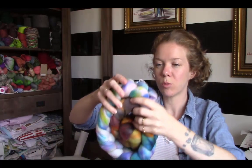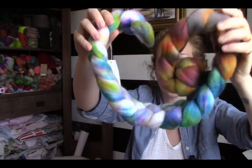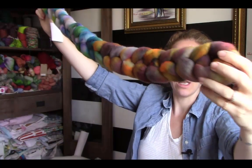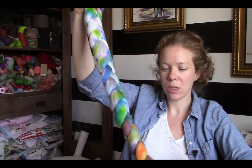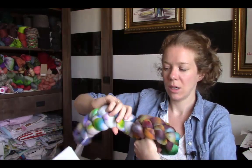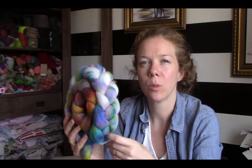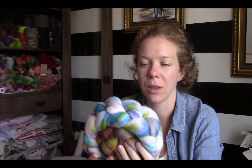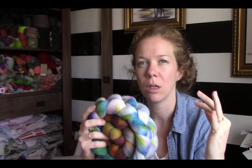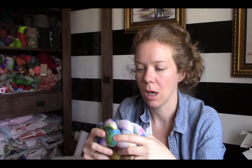The next thing I got was one of her nudibranch braids. This is 100% organic Polwarth, 4 ounces. I saw this a while ago. I think she belongs to some spinning group, or makes art bats or fiber for it. I don't know what group it is, but they pick a theme and then for that month they try and spin within that theme, and she'll create colorways or art bat boxes to use.